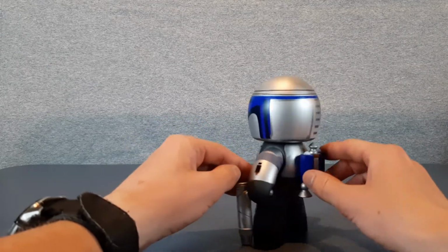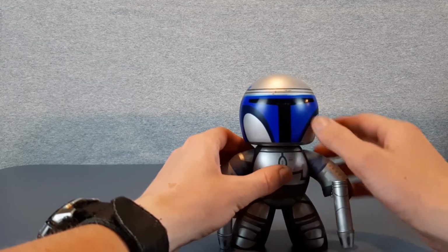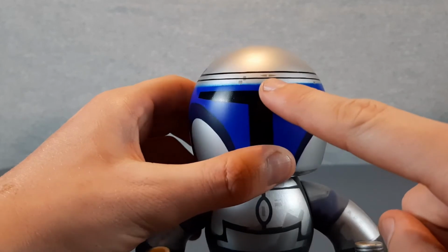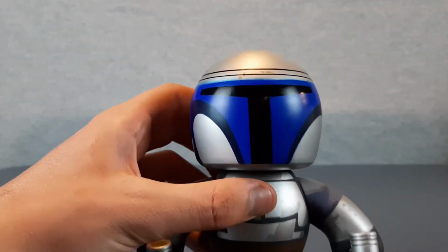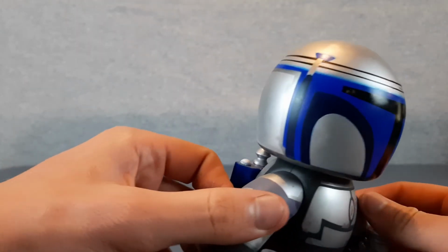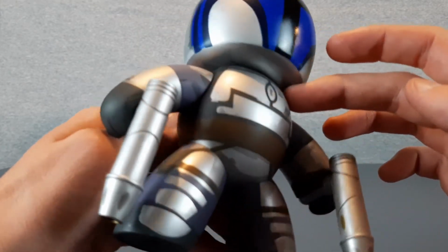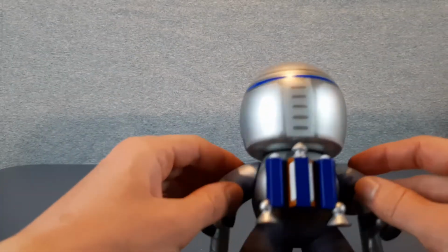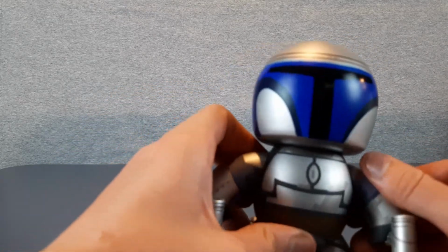And yeah, I don't really have much else to say about this one. Just a really beloved figure by me. It looks like these triangles are off center. They're supposed to be kind of right in the middle of the visor, and it looks like they're off to the right a little bit. I've never noticed that until now, actually. Everything else looks pretty accurate to me, though, and it's got that, you know, Mighty Mugg charm. Yeah, I don't really see anything else out of place or out of the ordinary.